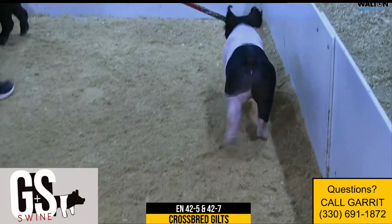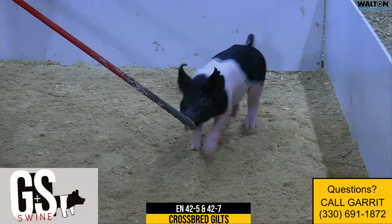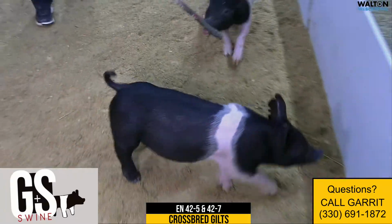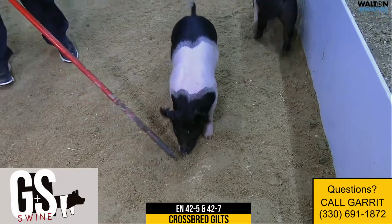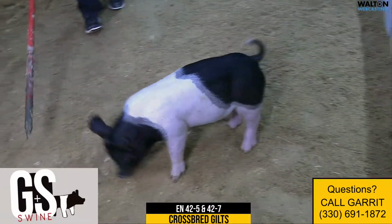A pair of 42 litter crossbred gilts here. The wider belted one's going to be 42-7. The thin belt's going to be 42-5. So the 42s will be Play It Cool, Heartbreaker, Visionaries. Play It Cool's the boar there at Knauf and Olson's. It's had a very good run.